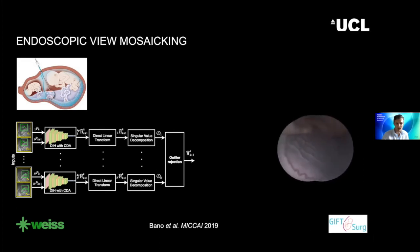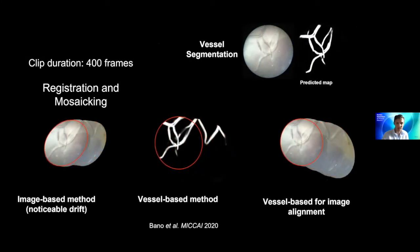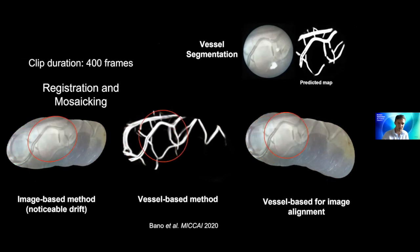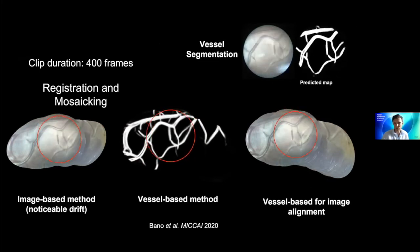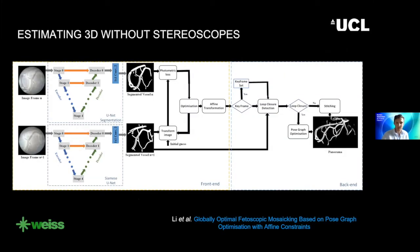in 2019. Recently, last year, we advanced it to perform more stably and generate better fidelity mosaics by looking at the vessels, so segmenting vessels from the images, using those vessels in order to perform the registration between consecutive images, and then doing the pose estimation on these vesselness images. And this seems to work really, really well. It seems to generate much better mosaics than doing things directly on the fetoscopic image. This was presented at MICCAI last year, and most recently we now do a final optimization step. This is work that's going to appear very soon in Robotics and Automation Letters.